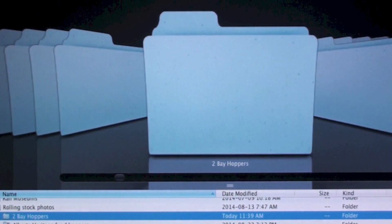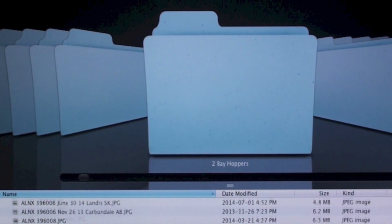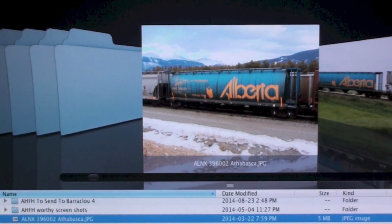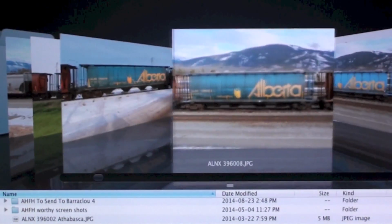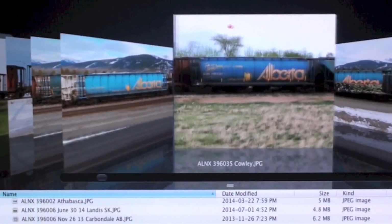Let's see what else I have. This is what I'm going to do probably for sure. They're a favorite car of mine, the Alberta Heritage Fund hoppers, and I've got a couple hundred of these, so I could probably do a video of the CP version and the CN version.